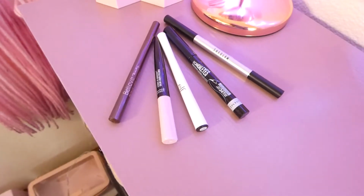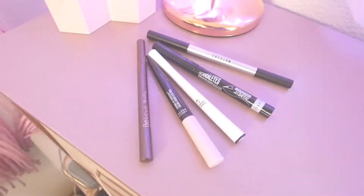And then let's hop into the eyeliners. So I grabbed two eyeliners for this video. One that I've been really enjoying is this Believe Beauty one here. Now the one that we got for the video was a brown.